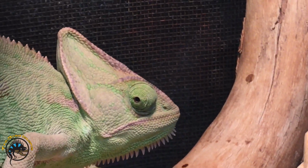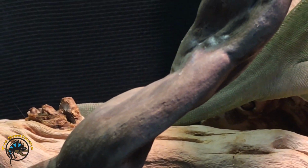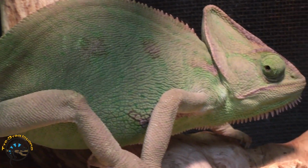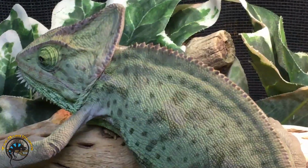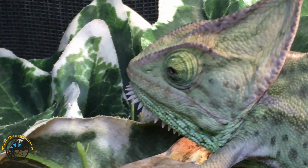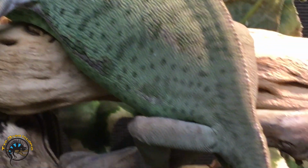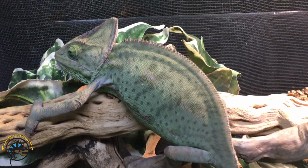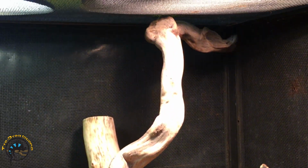This is an adult female veiled chameleon. Now, because these guys come from Yemen and Saudi Arabia, their natural habitat is more of a desert environment, so their cage only needs to be sprayed once a day for them to be able to drink. Because they live in a desert environment, it's important to make sure that their humidity doesn't get too high, or else they could get sick. Unlike our more tropical species of chameleons, these guys require a hot spot of 100 degrees.